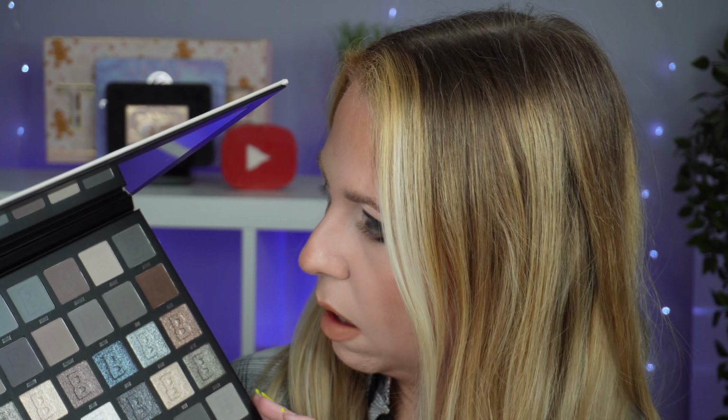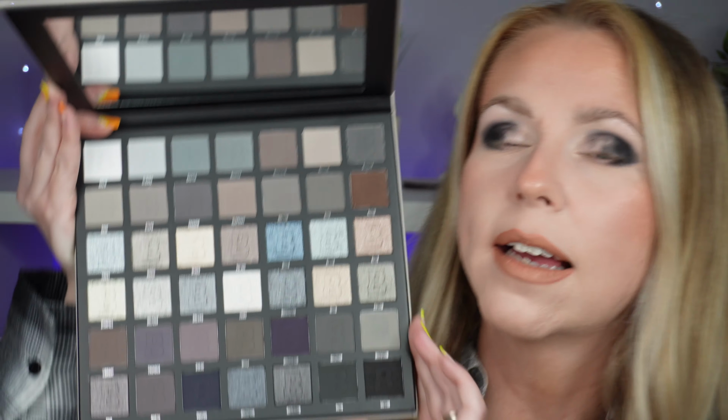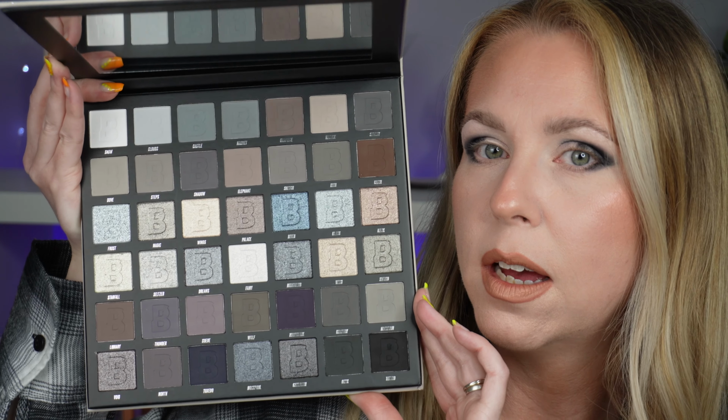Don't look at the shape, don't look at the blending now, because this is just a trust the process look. Now we're going to need some grey. We do have a lot of greys in this, but they've all got different undertones, so I can see why they are there. I'm not even showing you all. There we go. The greys are definitely different undertones.